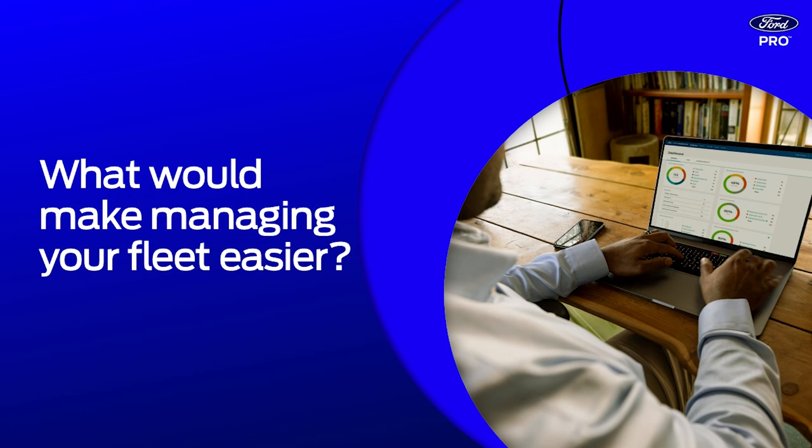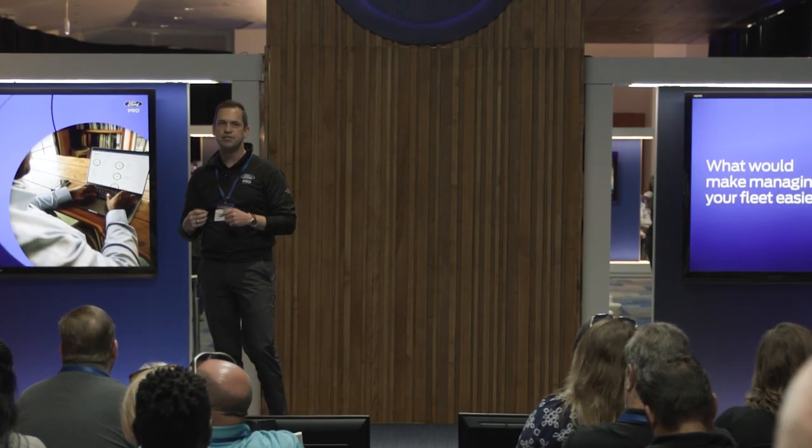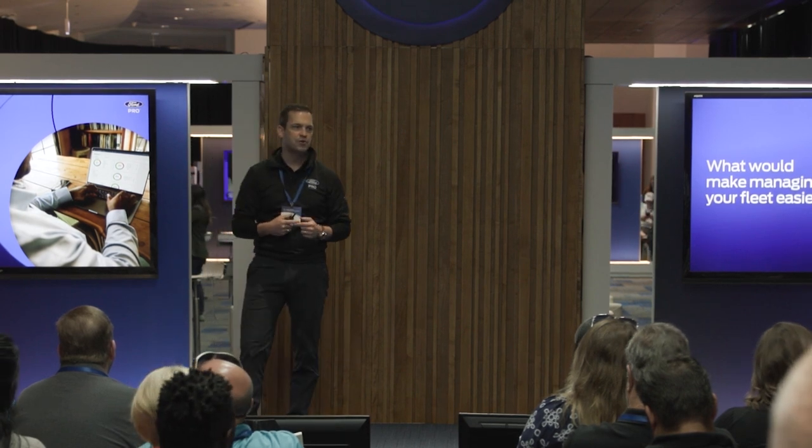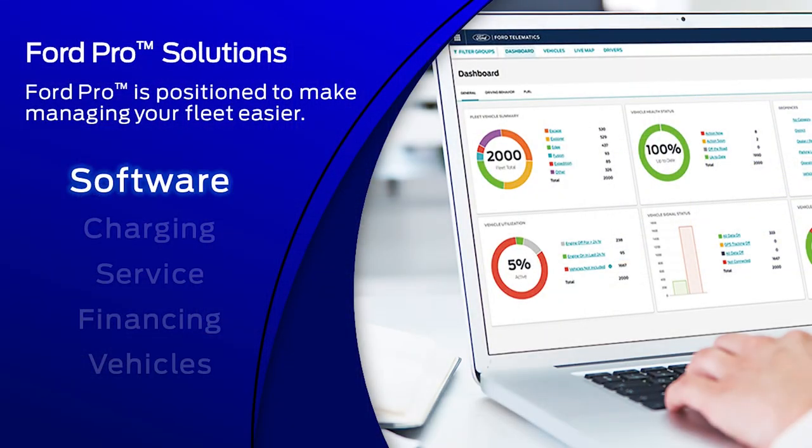Of course, we have this question up on the board, and this is really what we do within the intelligence space: consistently think about what would make your jobs easier. In fact, we ask you that question often, and this is what our developers go out, listen to your existing pain points, and then program toward it to bring you unique solutions. So this is the software pillar of the Ford Pro promises. We're going to try to bring this to life a little bit, to show what it means for your day-to-day business.